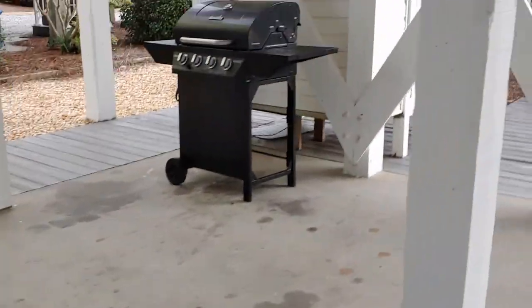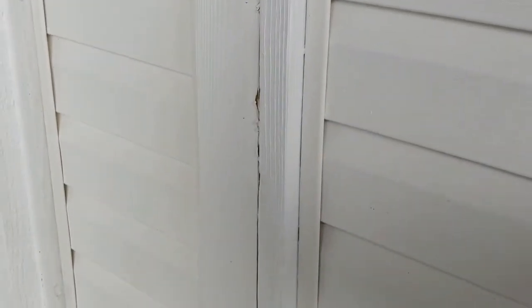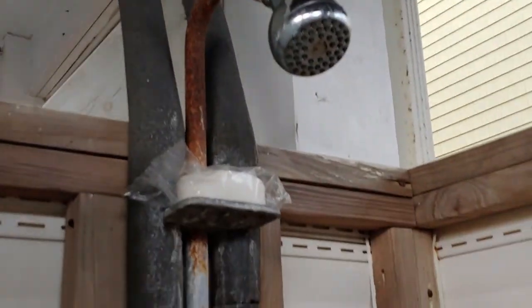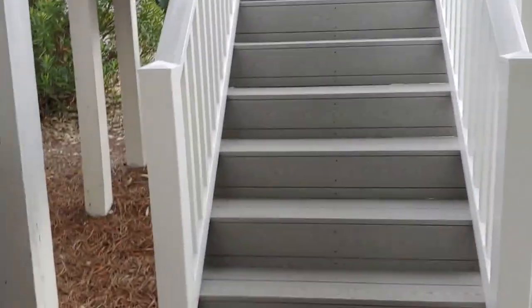So, there's that. It's supposed to have outside shower. Here we go. This is the outside shower. Whoops. So go in or out? In or out? All right, so here's the outside shower where you could take an outside shower coming from the beach. It's got the soap in a plastic bag, but you could shower out here, get dressed after you come back from the beach.